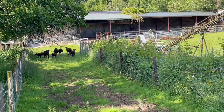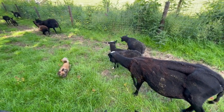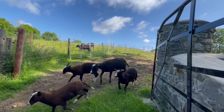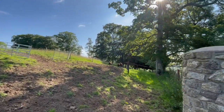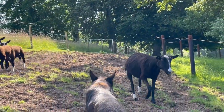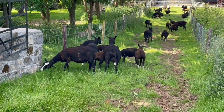Look at them. Java, Java, leave, Java. No, no, leave them be. Good boy. Leave them be. Well, at least they'll all now know that it's open for use. It's very rough still as well. Brindle, leave it. Dogs, leave them be. So they're gonna graze the laneway now.